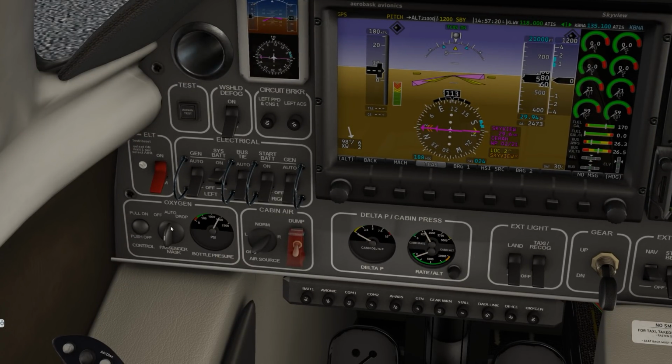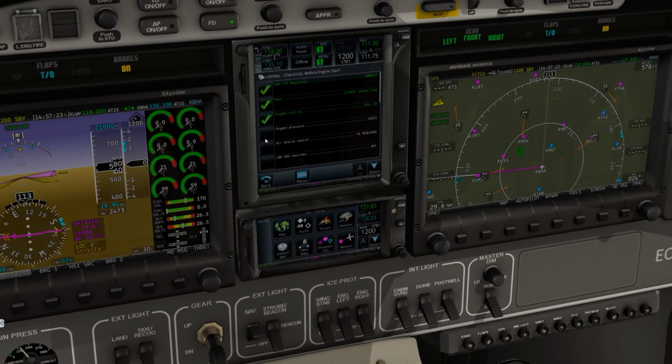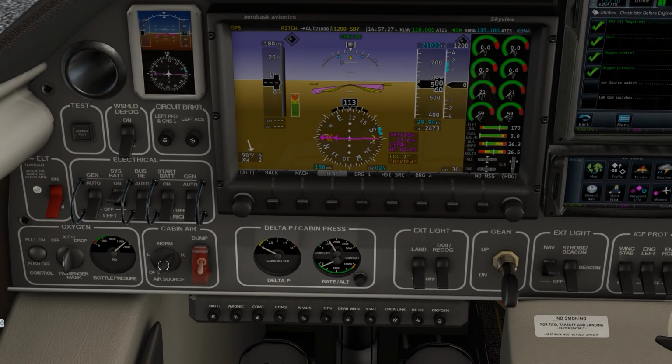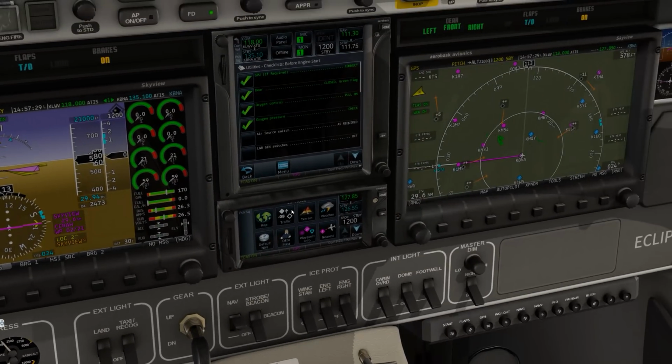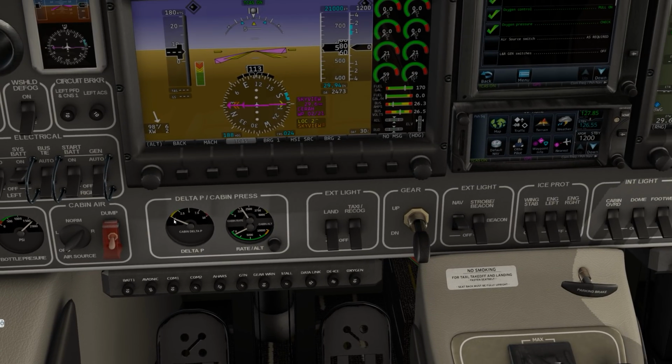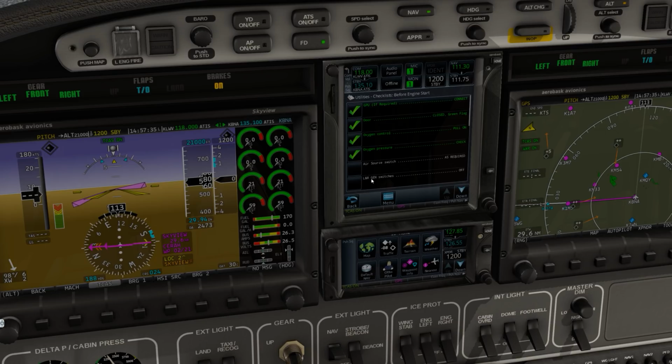Pull on. Make sure it's working, and it is. Oxygen pressure was checked. Air source switch as required. We're going to keep it in the left position. We'll do norm. You can leave it on off. But you have to have that for your cabin pressure, and we'll do that on the taxi out.